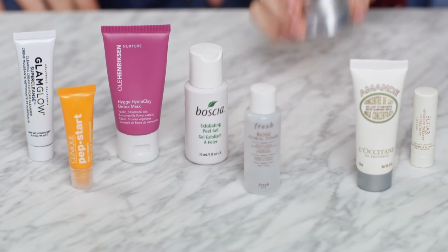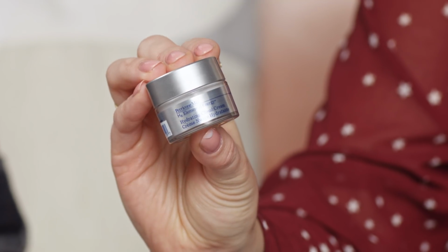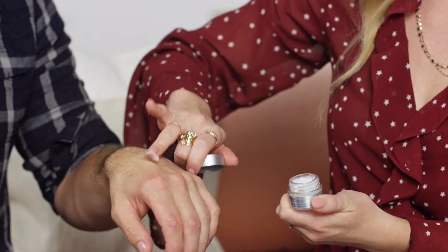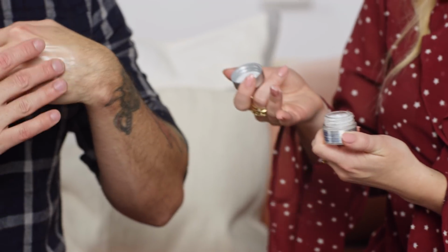Next up, we have a moisturizer from Perricone MD. This is their H2 Elemental Energy Hydrating Cloud Cream. And cloud creams are really trending right now because they're going to give you that deep hydration with this awesome jelly texture. And this one has hydrogen in it, so it's going to really help retain that moisture.